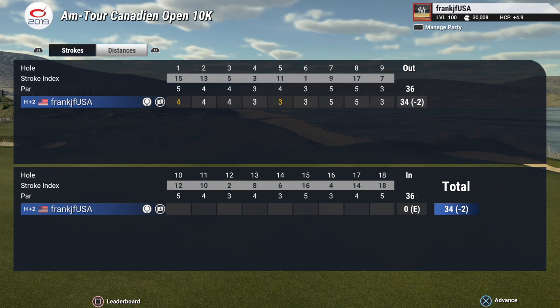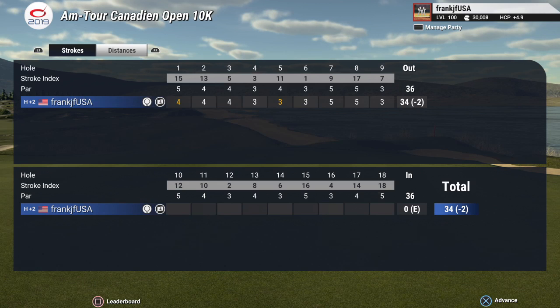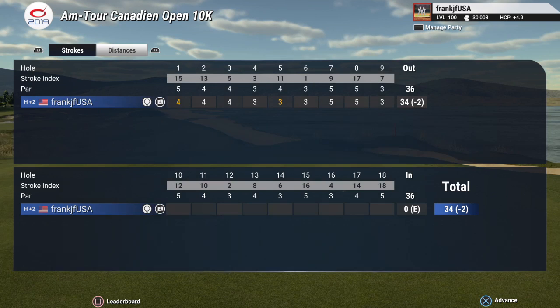There were no bogeys I had to recuperate from. I managed a par 3 on the number 1 and number 3 stroke index. I managed a par 4, number 5 on the stroke index. So I managed a par 3, 7 on the stroke index. To wrap up the front nine, all right.